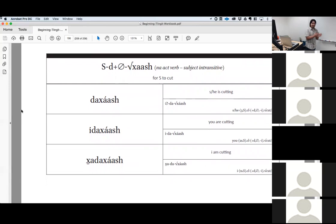Okay, so cutting something, not just cutting, right? Because there's ways you can add an object in here to cut it, but this is just cutting, right? So the focus here, as we do this chapter, is on the verb root and what it looks like when you start changing the subject. Dechosh. Idechosh. Chadechosh.